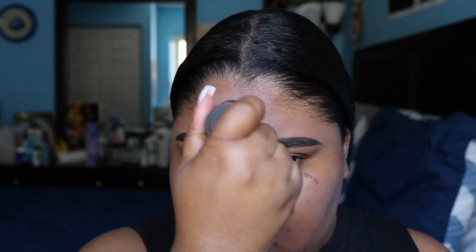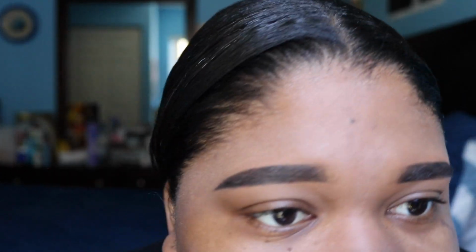Now for the blur stick, I'm going to go around the perimeter of my face, more so my forehead and around here. Why are all these e.l.f. primers so ashy? These joints are ashy. I look ghostly. I look ghostly.